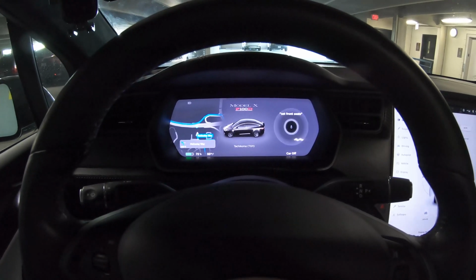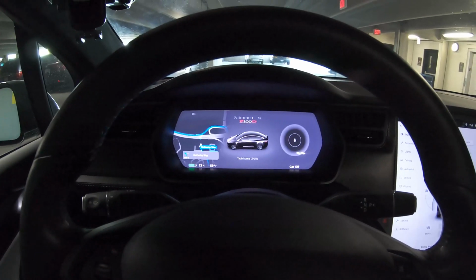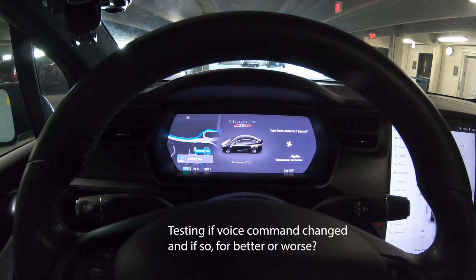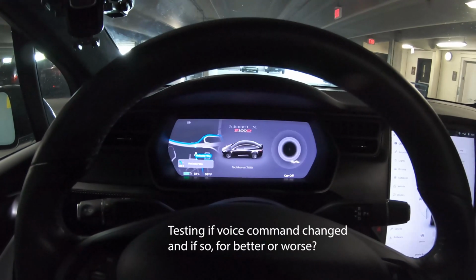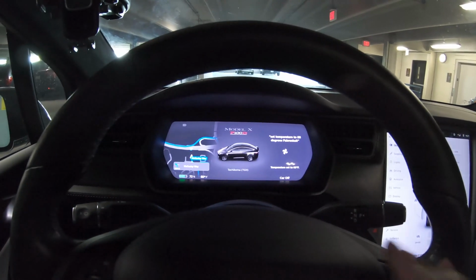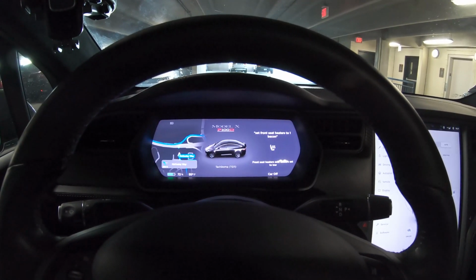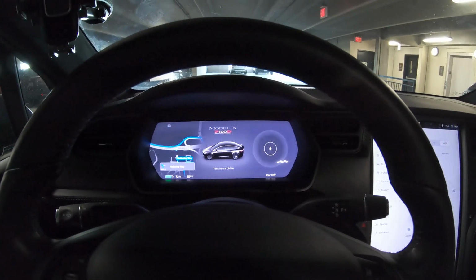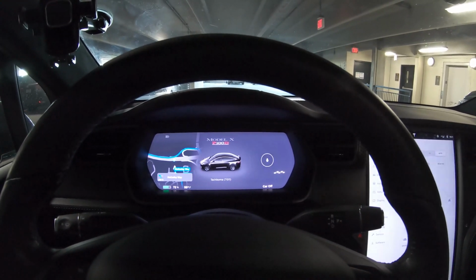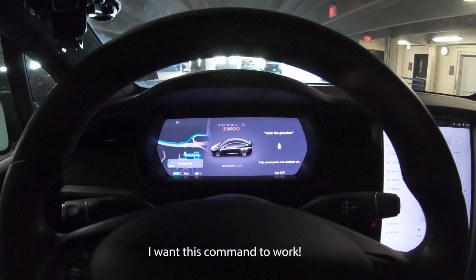Set front seats to 1 bacon. Set temperature to 68 degrees Fahrenheit. Set front seat heaters to 1 bacon. There we go. Turn on the heated steering wheel. Open the glove box. Doesn't work on Model S or Model X. Alright, on our way.